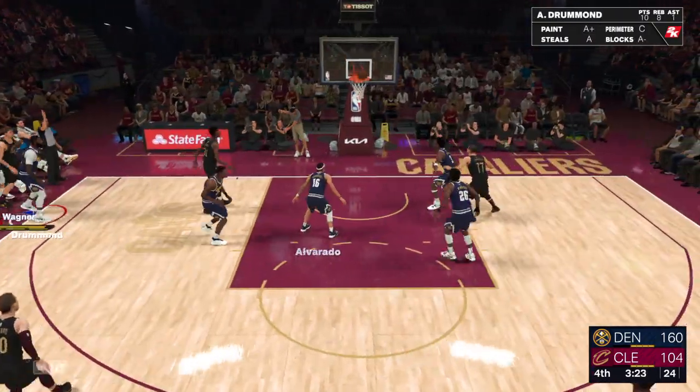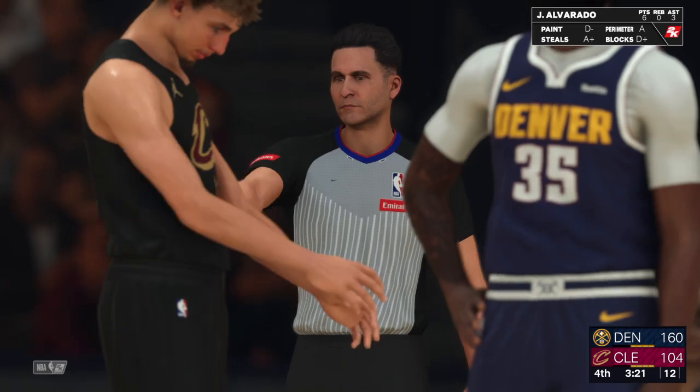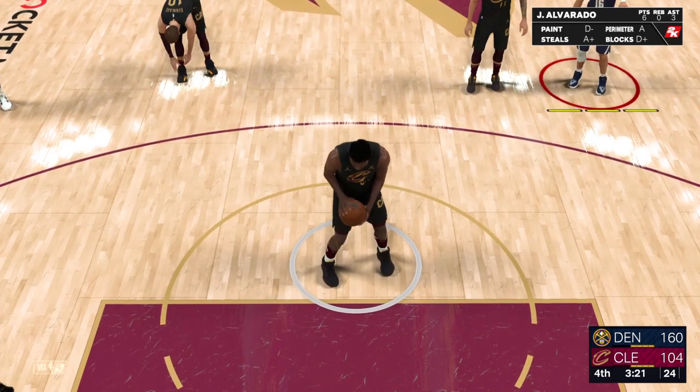Wagner from long range. Here's Bryant. And that one clearly a foul. Gets the whistle and 2 shots coming up. First, second team foul.